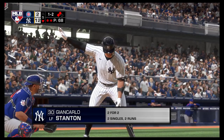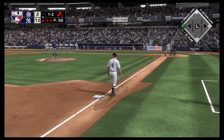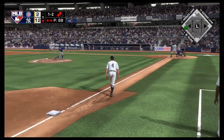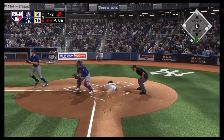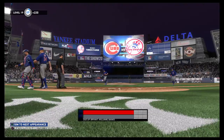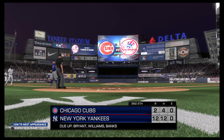Giancarlo Stanton now. 2 hits in 2 trips for him thus far. Your pitch, your pitch. The 1-2. Big swing, but a little dribbler here to the right side of the mound. Hold it right here. Throw on to first, and the Yankee threat goes by the boards as the inning is over. Yanks strand a pair, so they're unable to add to their 12-2 lead.